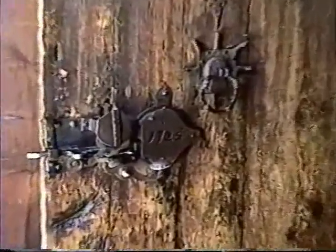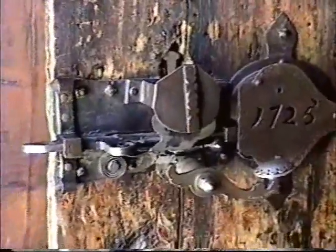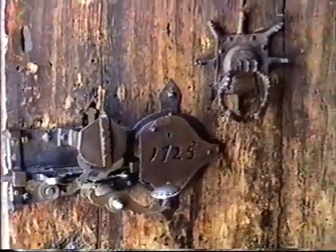No pictures. See the old door. This church is actually from about 1600, but a lot of the wood on the outside of the church is from an older stave church from 1100.